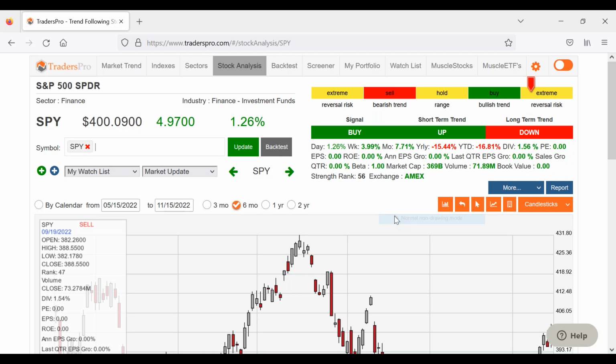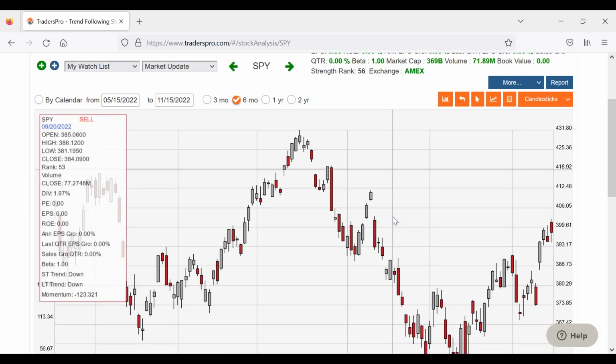Again, I need to emphasize, I'm not calling a major panic sell-off here. It could just be a pullback for a couple of days, but the market is signaling it should pull back here pretty soon. Probably sometime this week it should start.